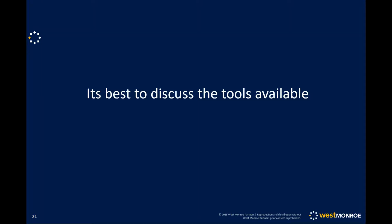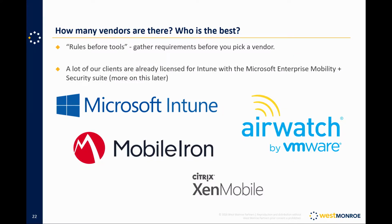So I think it's best now that we talk about the tools that we've had some experience with and speak more to what our experiences have been. So when we're talking about all these vendors, there are quite a bit of vendors out there, which I'll talk about here in a minute, because you can see the amount of providers that are out in the wild that are providing some flavor of mobile device management.